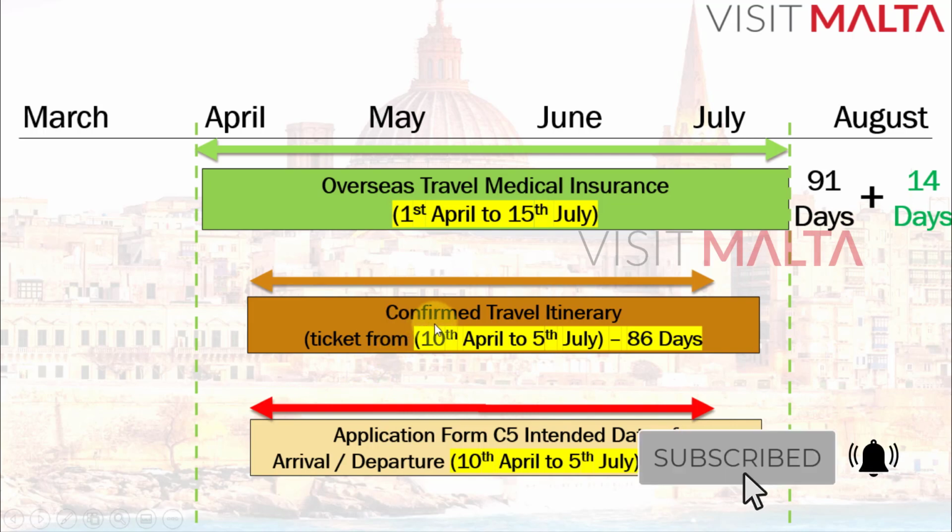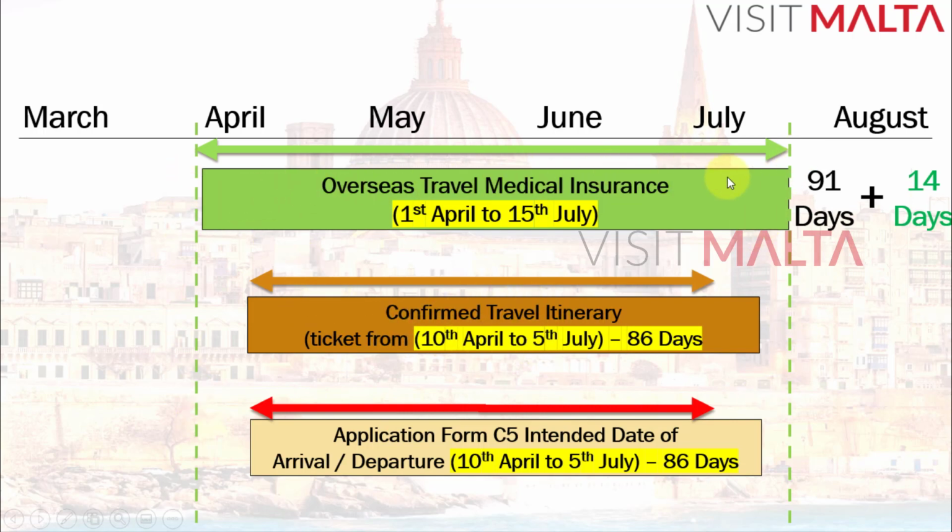And when you book the travel itinerary date, you should book between this insurance date, which means 10th of April, which is after 1st of April, and 5th of July, 10 days before, which is less than 90 days. Okay. In this case, if you notice the dotted line, your travel itinerary is covered within your insurance date, which means during your travel, your medical expenses will be covered by your overseas international medical insurance. That is the overall goal and idea from the visa officer's view, to check if you are covered with your medical insurance during your travel date.